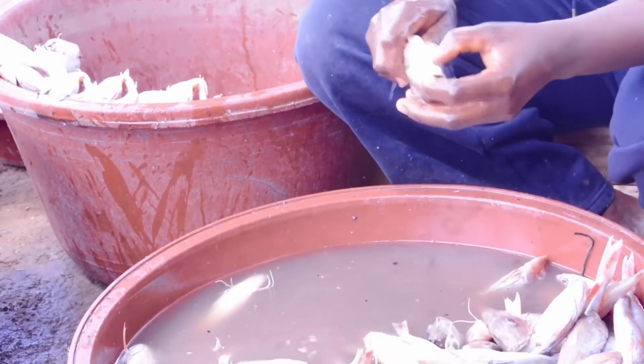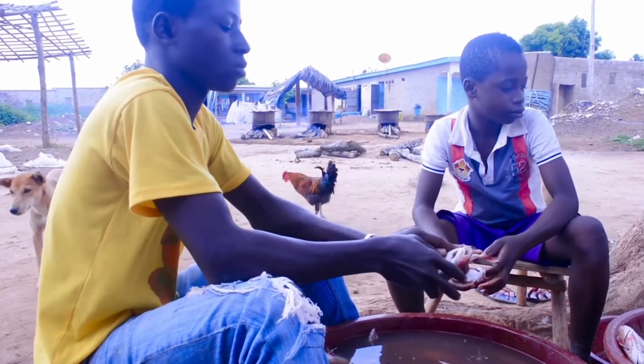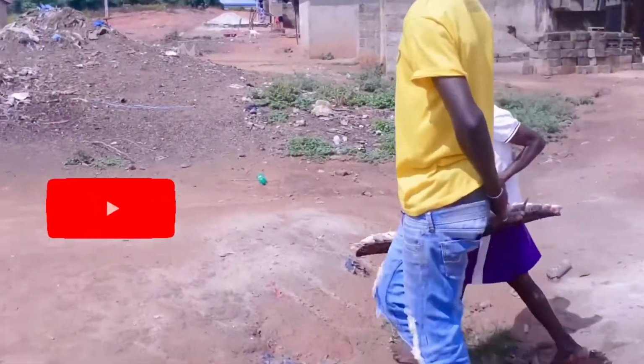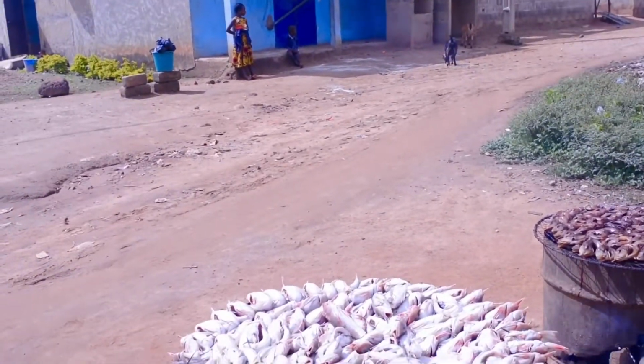So after washing and folding the fishes, they will put them on an iron grill, and then they will put the fishes on top of a barrel, and below the barrel there is a wood fire.